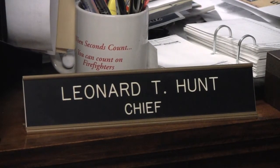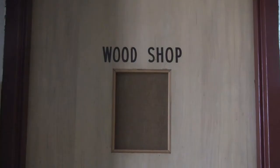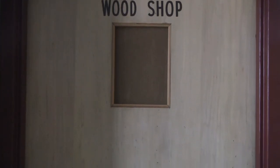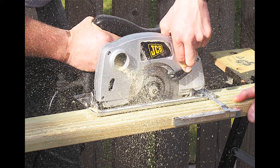Another former student, Leonard T. Hunt, who is now the West Bridgewater Fire Chief, graduated from West Bridgewater High in 1971 and has since been a resident in West Bridgewater. We had the option. We took wood shop. I didn't take metal shop, but that was available. Home economics was not something that boys took back in those days. I mean, they may now, which is fine. My son is a fantastic cook, so I have to say. But back in those days, the girls took these courses and the guys took these courses.